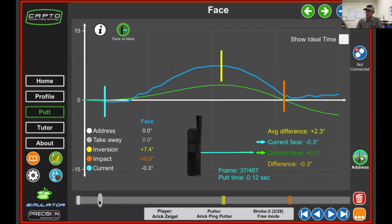So you can see for this player, this is actually myself, that I shut the face about 0.4 degrees in the early part of the takeaway. And then I start to open the putter quite rapidly. The yellow bar is going to represent what they call inversion. Inversion frame is just where the putter has now completed the backstroke and is on its way into the downstroke. And so then we can continue into impact, which is the orange frame.